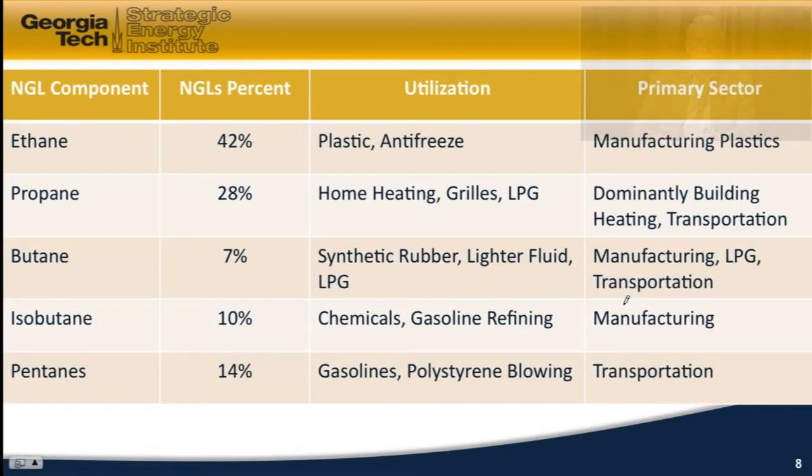Well, why is that? What are some of the uses for natural gas liquids? The natural gas liquids is dominated by the ethane. We mentioned before the chemical content and the different components of natural gas liquids, and here they are listed again: ethane, propane, butane, isobutane, and pentane. But you can see the largest percentage of natural gas liquids comes out as ethane.